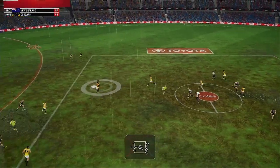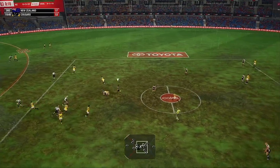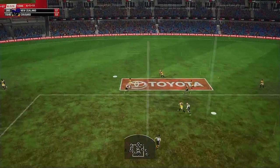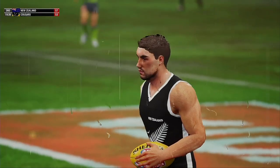Thrashes it. He has the ball. Couldn't take it. I haven't seen him for a while, Gaz. Maybe the coach needs to get on the phone to him and give him some instructions. Does well to cut off the kick. Puts it on the boot. That tackle just too high.